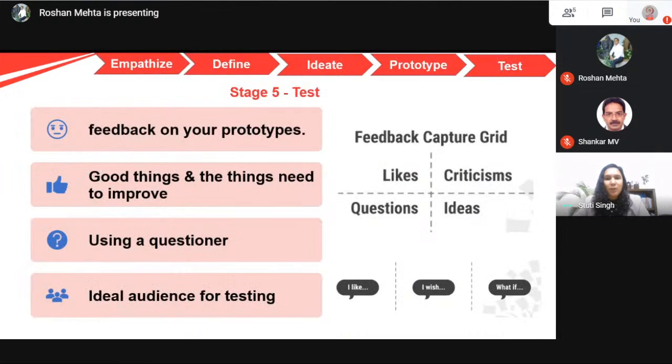Through test, you are able to get the feedback on your prototype. As you remember, I mentioned getting feedback on a prototype will not dishearten you because you've not invested a huge amount. So the good thing is you still have the scope to improve. There are various ways to collect feedback from the customers. However, a questionnaire is one of the best ways. You can also have a telephonic conversation, face to face, whatever suits.